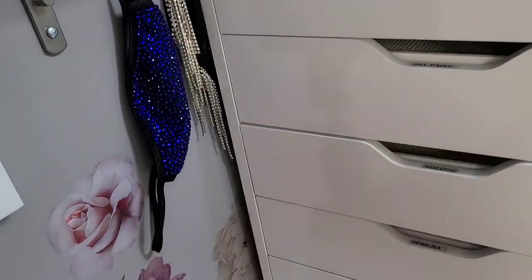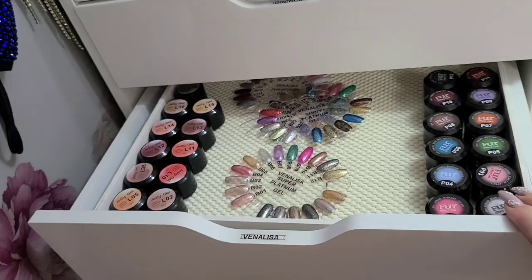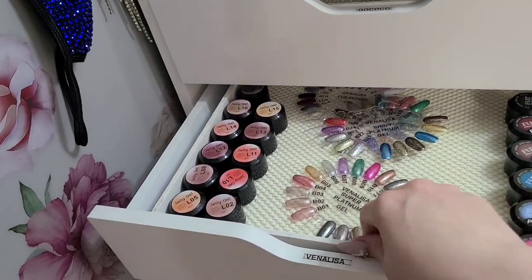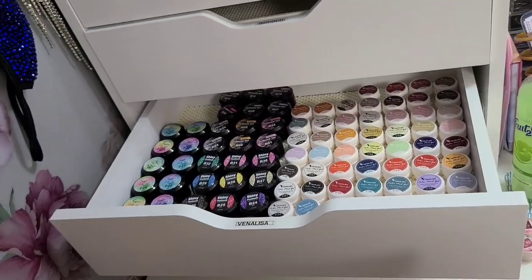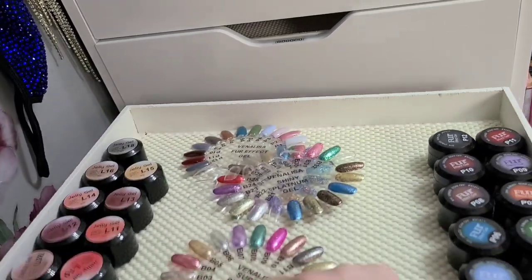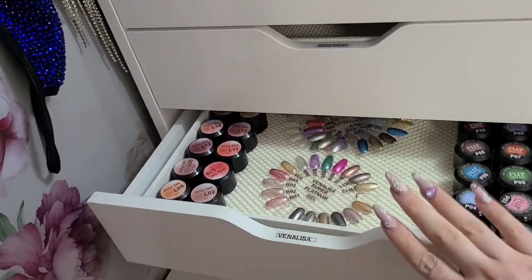So what's a better example? I think Benelisa will be the best example. So here, yes, I moved my Benelisa drawer, it's up here now. So underneath this, I just pull it out like that, it's all gels. It literally gives me double the space. So you can do this in any of them.